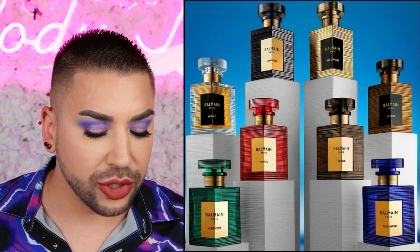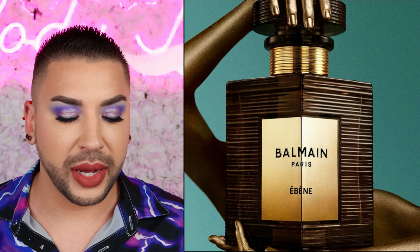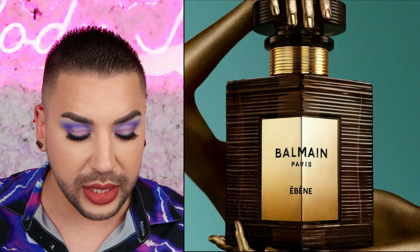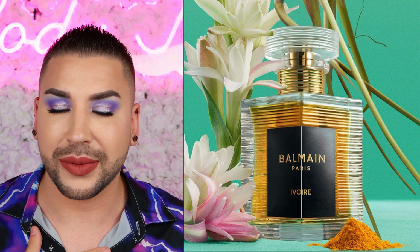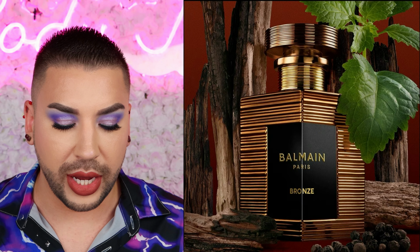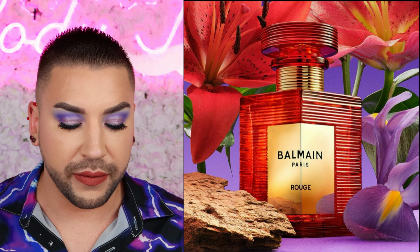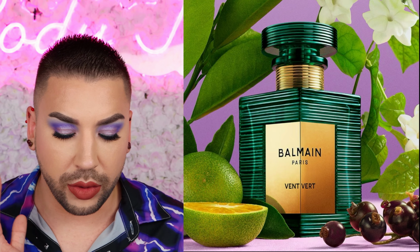So Balmain Beauty has dropped their Les Eternals collection. This is a fragrance experience inspired by the universal quest for self-realization, featuring bold, all-gender fragrances powered by a richly crafted duality of ingredients. I love that description, to be honest. These bottles look so absolutely stunning, and I want to try every single one of them, especially the Rouge, the Bleu Infini, Vent Vert. Those all look amazing. Carbone, that bottle alone, like give me 3 of them.